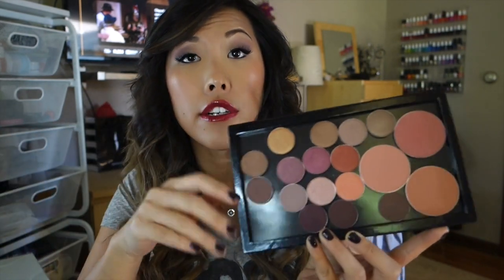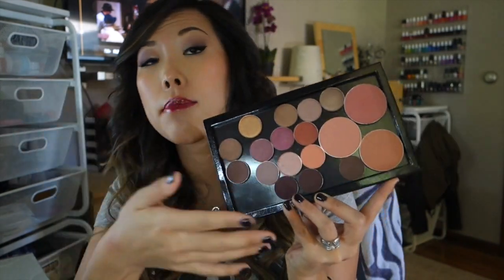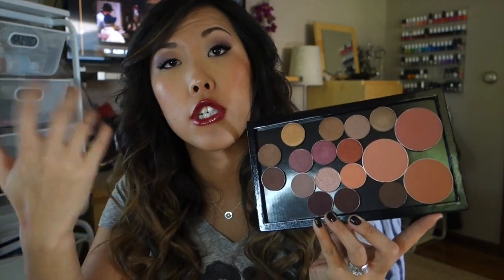If you buy MAC pans instead of the actual MAC eyeshadows separately, you get them way cheaper. I believe they are $10 for the pan, and then $16 if you get them in the actual container. So this was just more cost effective, and that on top of getting the discount made them super affordable and made it possible for me to fill up my Z palette pretty much all the way.